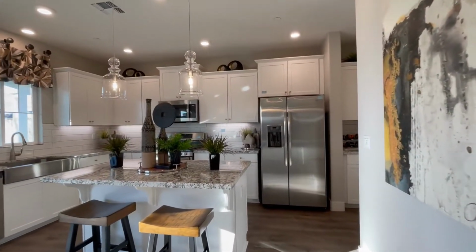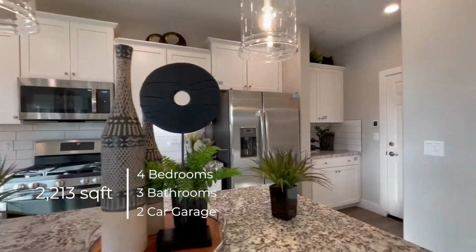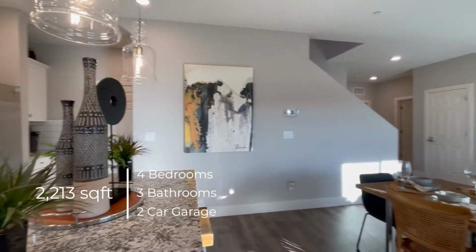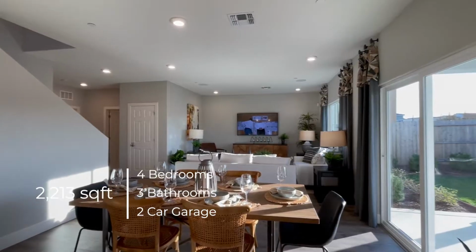This is a two-story home with 2,213 square feet. It has four bedrooms, three full baths, and two-car garage. So without further ado, let's take a look around.